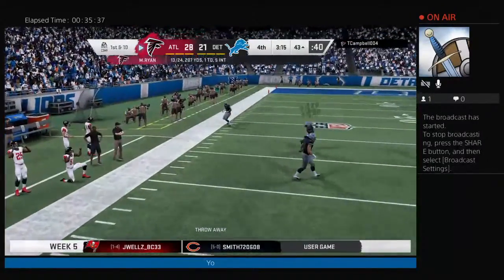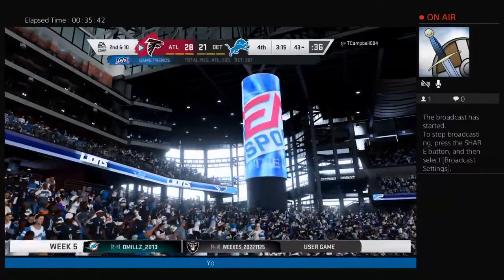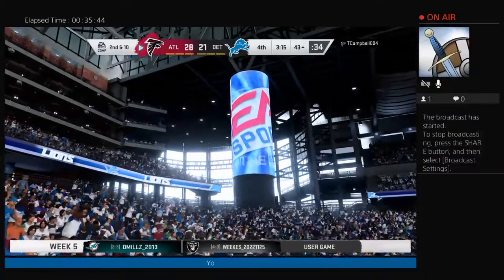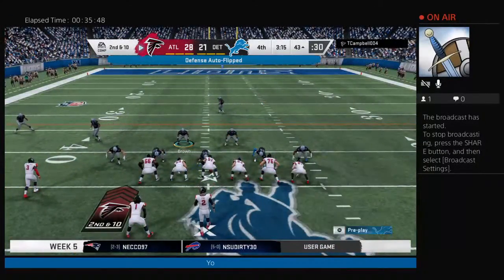And now a throw on first down there, but it's incomplete. Incomplete on the throwaway. It's now 2nd and 10. So second down, still 10 yards to go. Ball on the 43.